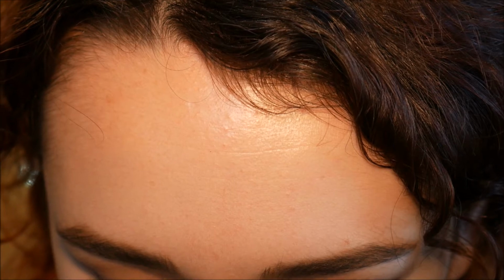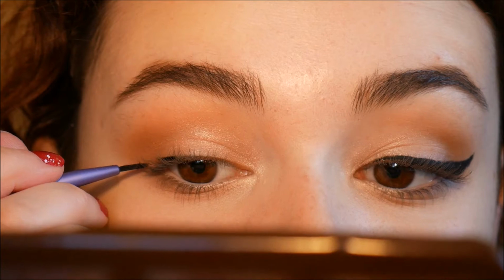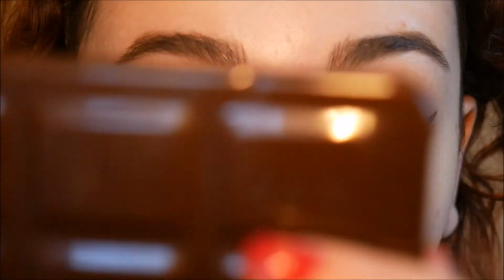Okay, I'm going to try and do something with this wing. I know I need to clean up this outer edge with a little bit of concealer, but I'll do that in a little bit. Told you guys that's always my bad eye. See, look how well that went.